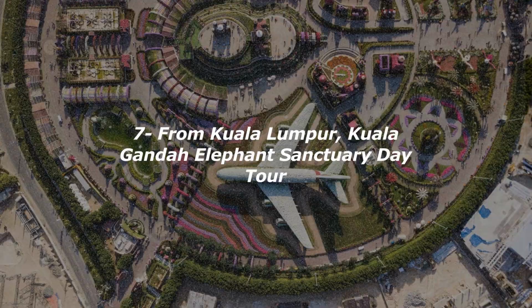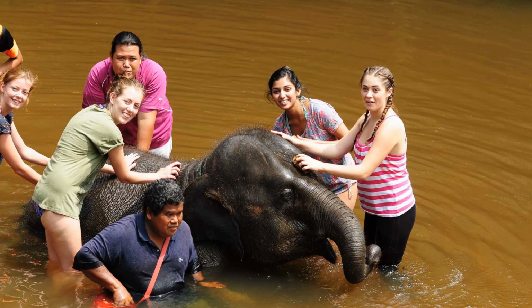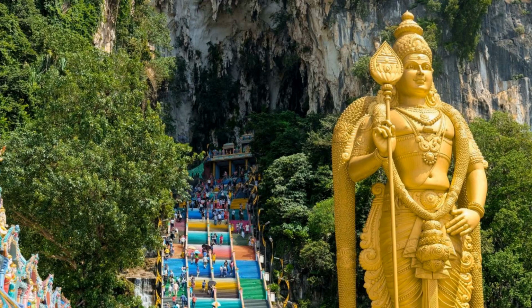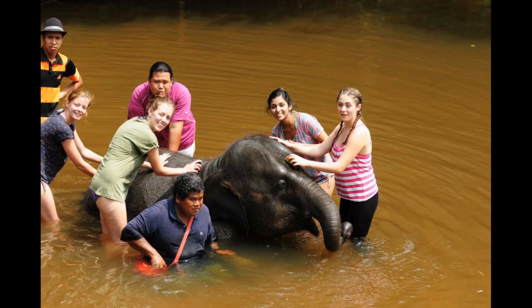Number 7. Begin your day with unforgettable day tour encompassing the cultural wonders of Batu Caves and the natural splendor of Kuala Ganda Elephant Sanctuary. At Batu Caves, marvel at the towering limestone formations and ascend the steep steps to explore the intricately adorned Hindu shrines nestled within the cavernous interiors.